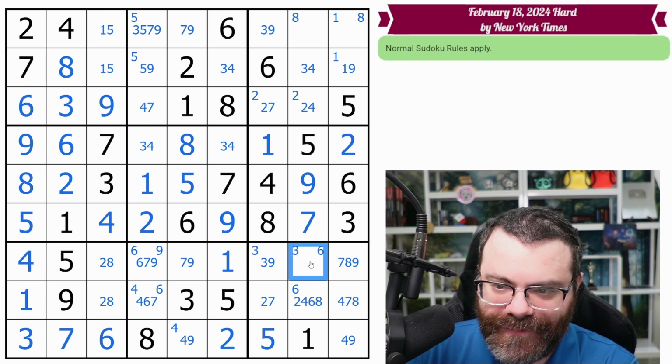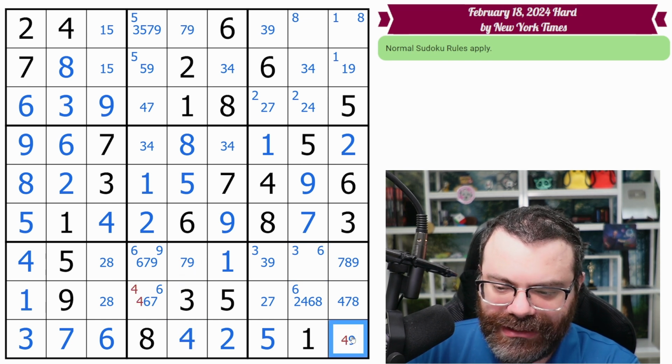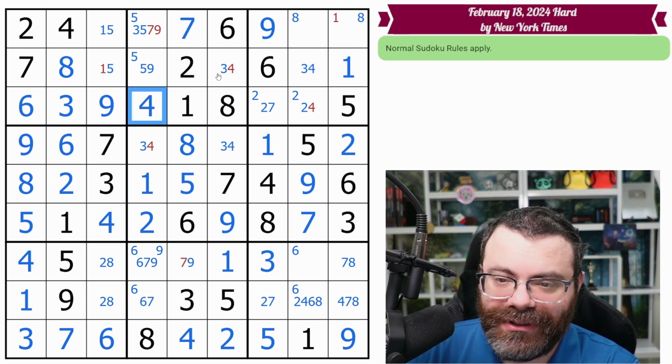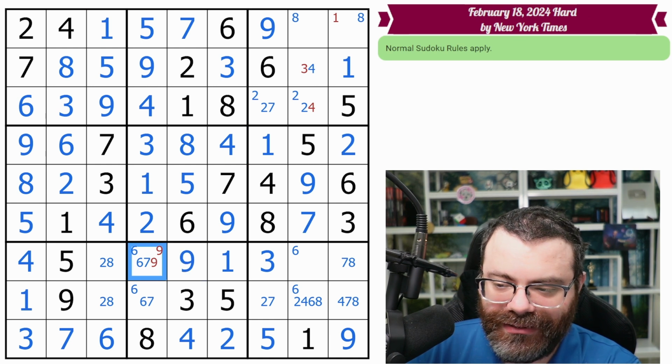Am I missing something? With this already penciled? Yes, I'm missing the 7, 9 pair, so that's a 4. There we go, that's 9, 3. That's not 9, that's not 4. So at some point I didn't follow up on the 7, 9s and see that made a pair. That's 9, that's 1. That's 7, that's 4, that's 3. We need 5, 1, and 5. That's 9, 3, and 4. 9, okay.